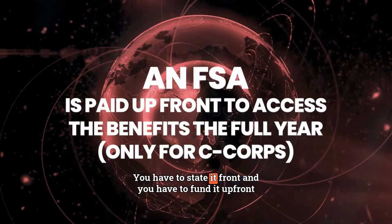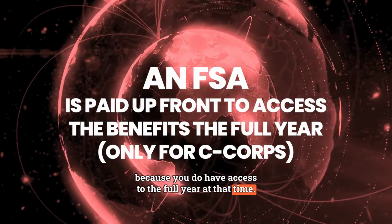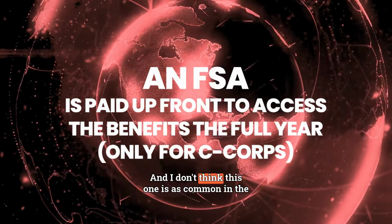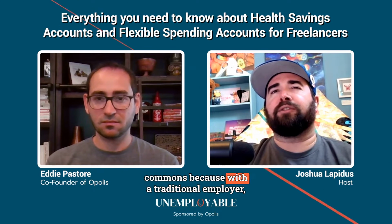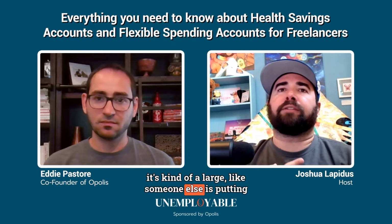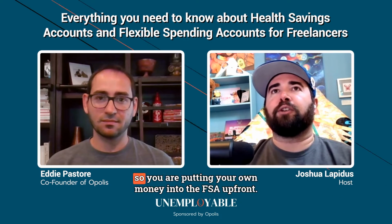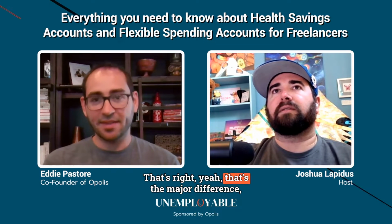Got it. You have to state it up front and you have to fund it up front because you do have access to the full year at that time. But again, FSAs are only allowed for C Corps that elect a copay plan. And I don't think this one is as common in the commons, because with a traditional employer, someone else is putting that money into the FSA. But with the Opolis self-employment setup, you're funding it yourself. So you're putting your own money into the FSA upfront. That's right. Yeah, that's the major difference.